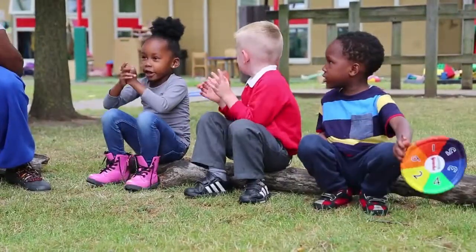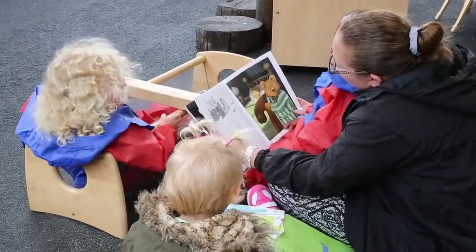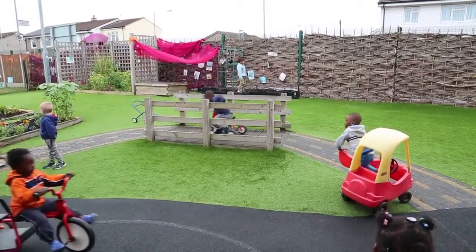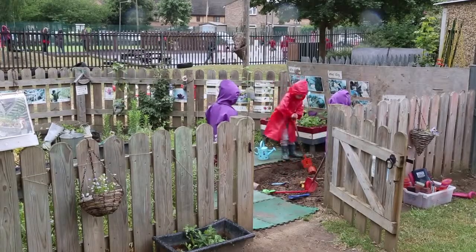In the garden we got different activity and we use all different areas for development for the children. We go book corner, we go math area, we go construction area. It's very, very important for the children to know about the season, and for them to know the food they eat, where it comes from.